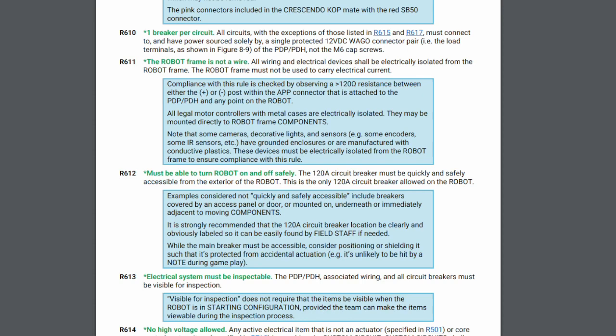R612. Must be able to turn robot on and off safely. The 120 amp circuit breaker must be quickly and safely accessible from the exterior of the robot. This is the only 120 amp circuit breaker allowed on the robot. Blue box. Examples considered not quickly and safely accessible include breakers covered by an access panel or door, or mounted on, underneath, or immediately adjacent to moving components.